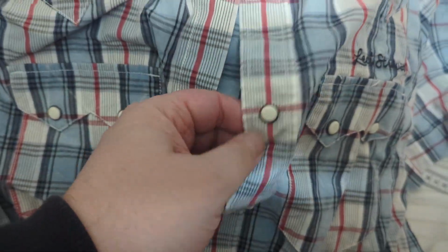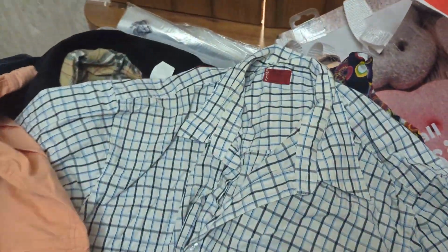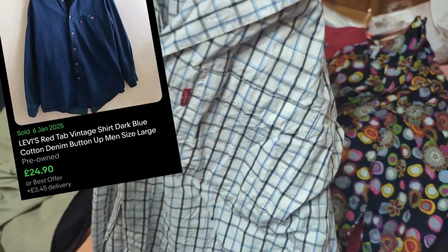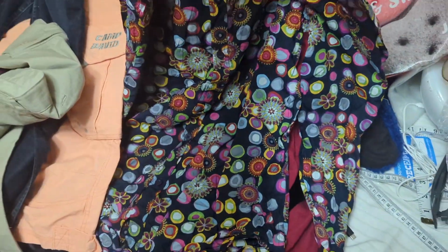3XL Gant, very good. Poppered, I always try and get the Levi poppers, size large, short sleeve, perfect for summer. The Liberty Art Fabrics. It's an extra small though. I thought this would do a lot better, but apparently it only goes for about 15. Oh well. A red tab XL Levi. The green red tabs, they do quite well. Okay, another Desigual. Yes, I know.